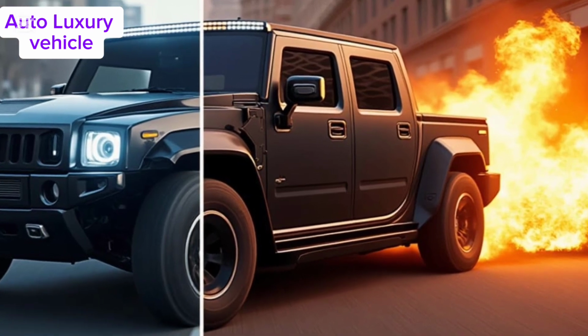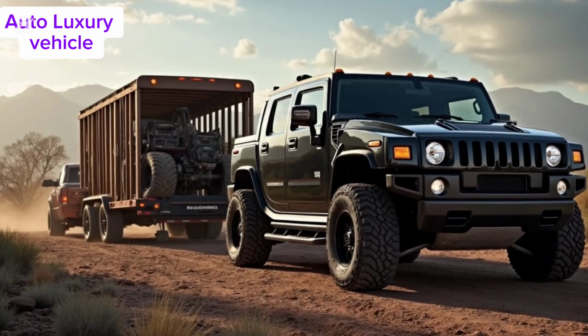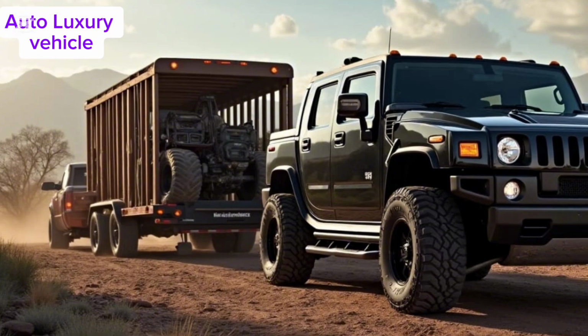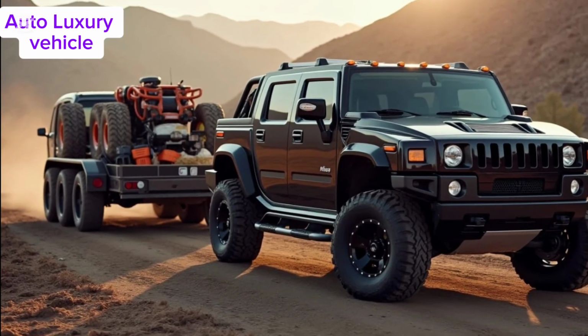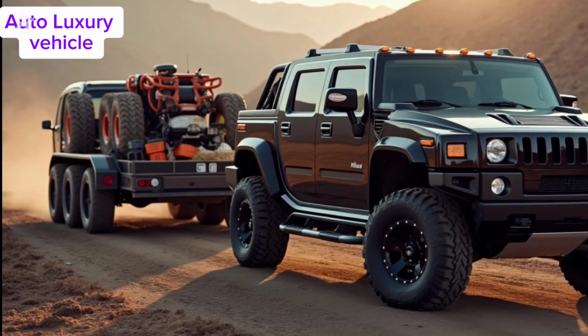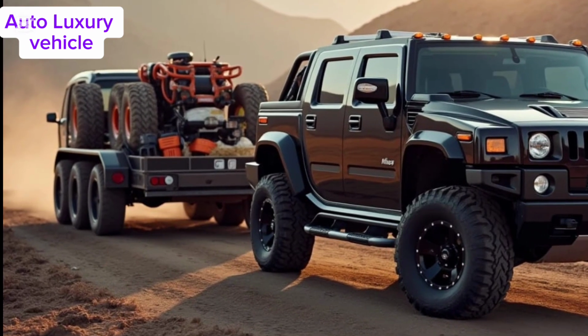If you need a workhorse, the Hummer H2 doesn't disappoint. It can tow up to 9,000 pounds and has a payload capacity of around 2,000 pounds, making it as practical as it is powerful. Now, let's talk pricing.